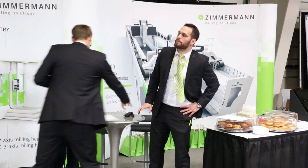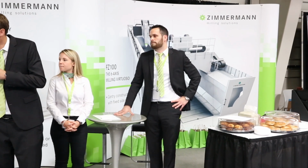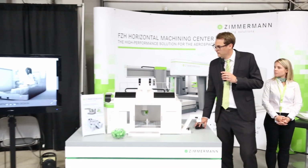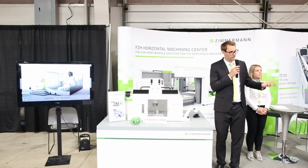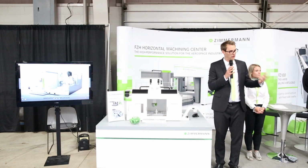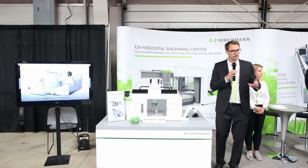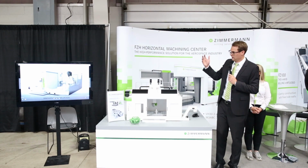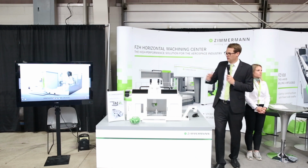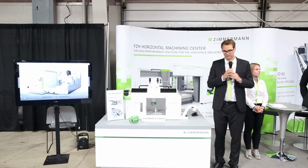Yeah, my finger. So the machine itself always comes with an automation system, with a pallet change system. This is the standard concept we provide. I will come back later to what kind of options the customer has. It always comes with the pallet system in front of the machine and the solid movable column.